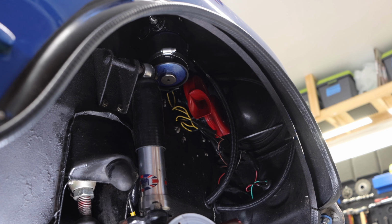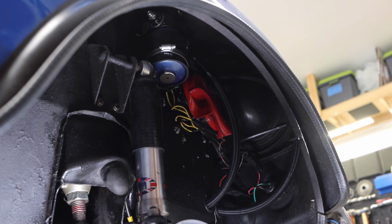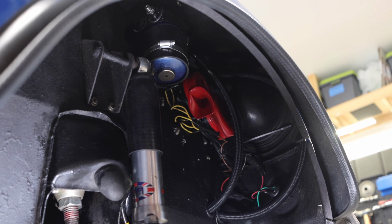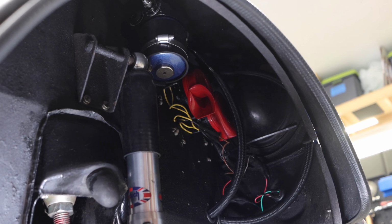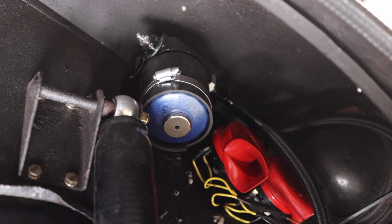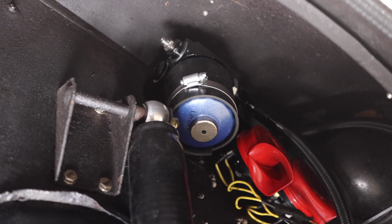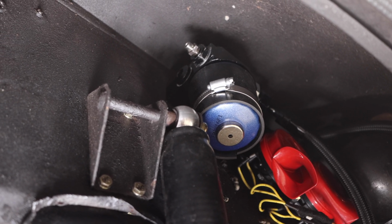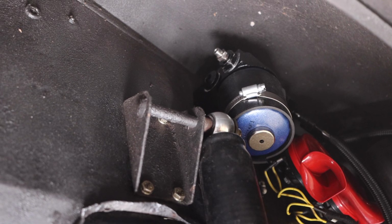Now, once it's up there, the filter needs to be protected, so I wrapped it with some rubber and a Jubilee clip, and then you can see on the back side of that filter relocation bracket a takeoff for the gauge line. That gauge line is going to get connected up, and that's going to run back probably through the upper fender there and over to the gauge on my dash. Pretty straightforward setup, and there's actually a lot of room in this area of the car, so if you have to relocate something, it's a great place to do it.